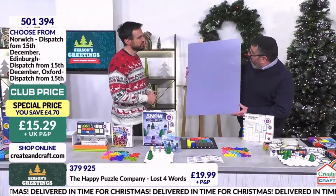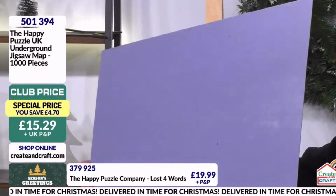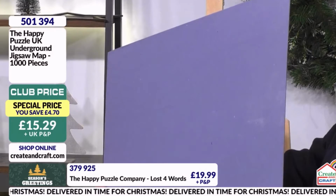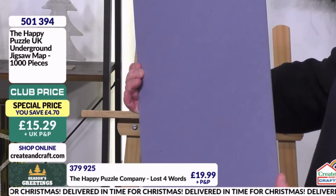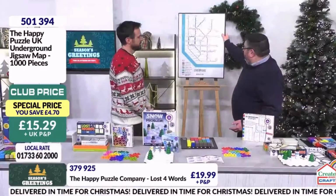Now, anybody who is a jigsaw enthusiast will know that you want your jigsaws to be made from blue board, because this is the specialist stuff that means that it works and does the job of a jigsaw as well.